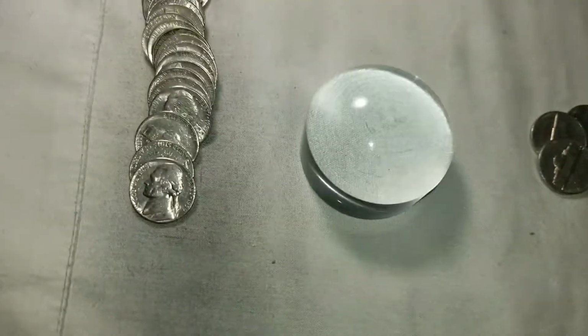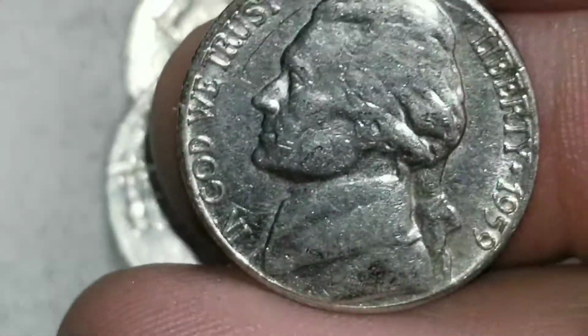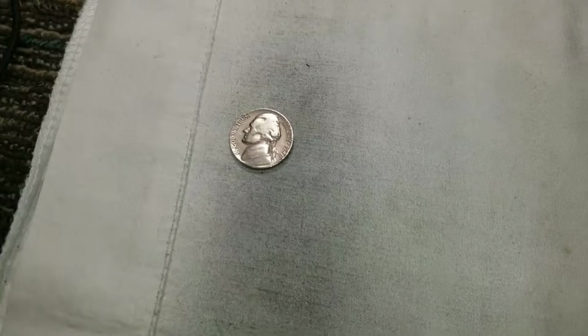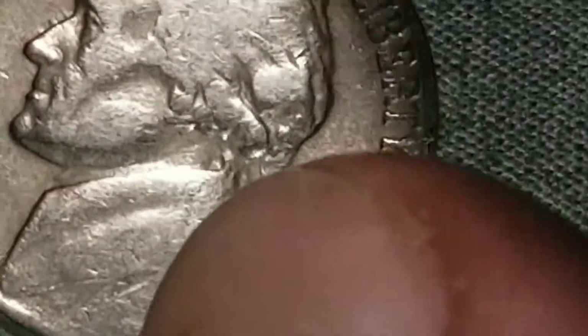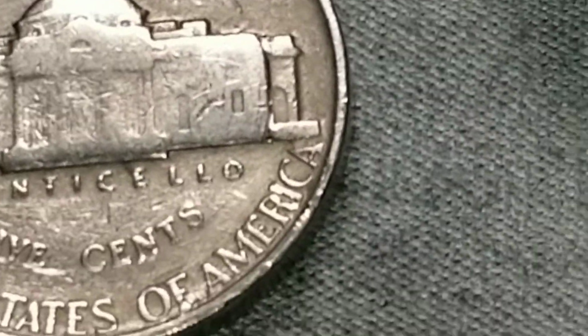Roll 37. Excuse me. And it's going to have a 1959 from Denver. Just finished with roll 40, and we had an ender, and I didn't realize it. That's a 1946. As you can see, with the Wheel of Death from Philadelphia.